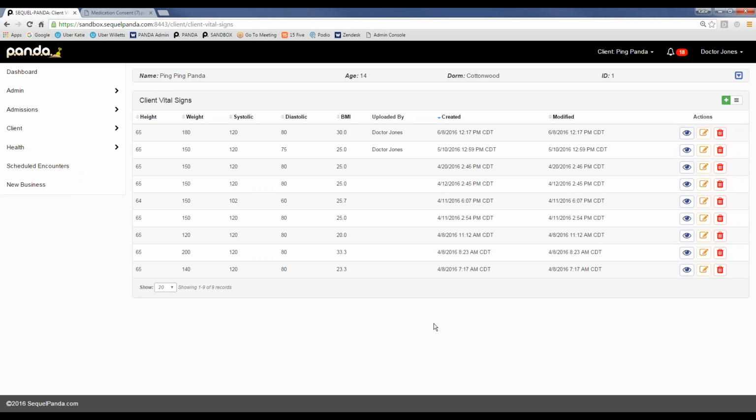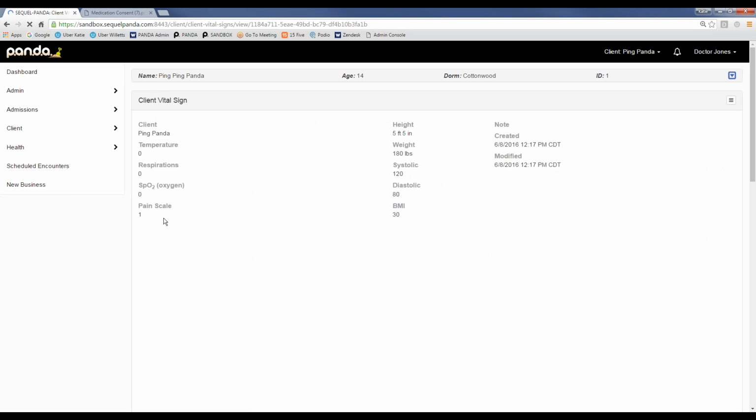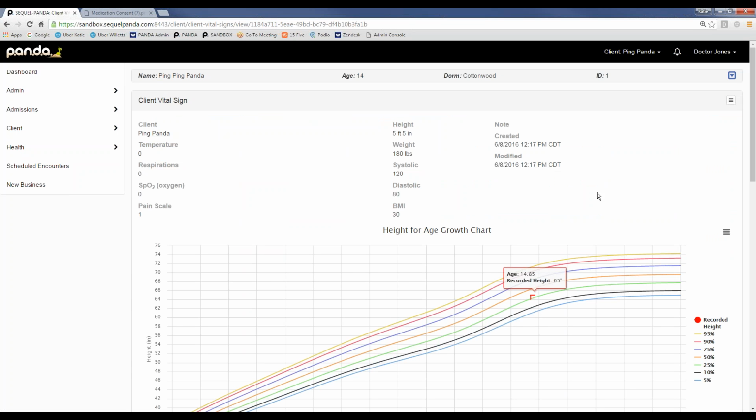If I want to see additional information on a vital sign, I would just click on that view icon, to see if there was any other additional information. Oh yeah, the pain scale is here, or any other details that were added.